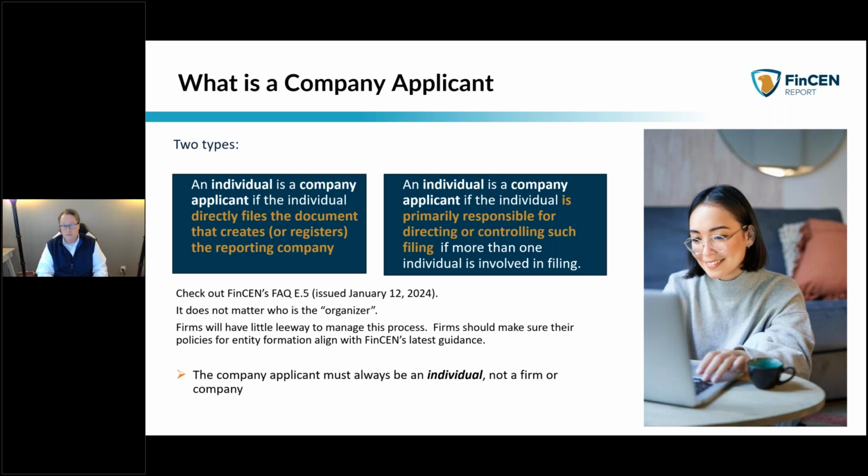And the idea, once again, this being an anti-money laundering law, is that the regulators want to know who it is that formed the entity. So if they can't find any other beneficial owners who are responsible, at least they can figure out who it was that formed the entity. So the company applicant will always include the individual who directly files the document with the Secretary of State that either forms or registers the company. Notice it doesn't matter who drafted the articles of organization, who had the idea to do it, who was primarily responsible for it. It's the person who directly files the document.